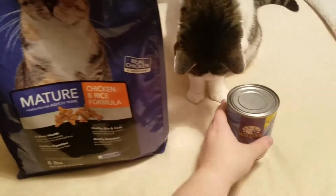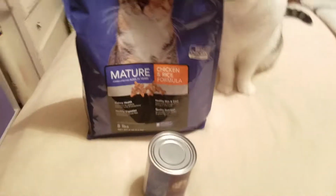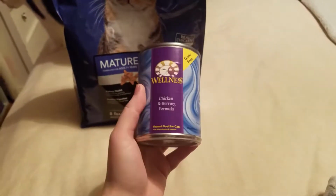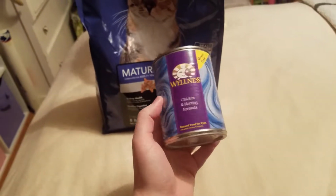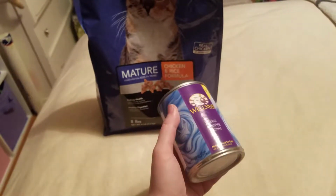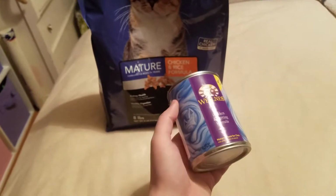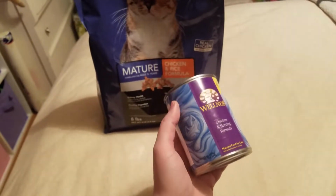But we'll start out with Wellness, and let me hold my camera a different way real quick. There we go. So way back when I had Roxanne and she was having problems with throwing up a lot, I was wanting to look into seeing how I could make my own cat food. Well, after finding out it was extremely difficult, you need all these vitamin powders, all these different proteins, and you have to know all this different stuff, and it sounded way too expensive for what I could afford.